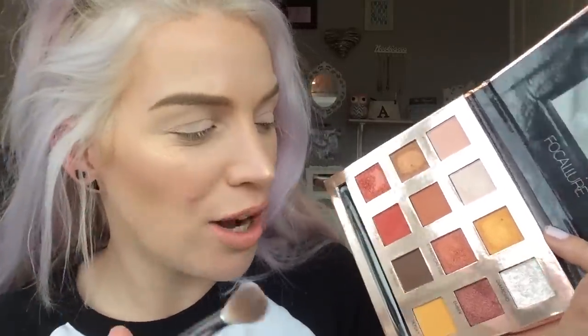One immediate flaw that I'm spotting with this palette: you're very limited on neutral transition shades. If you want to build up a bit of a crease and a bit of colour gradient, you don't really have many options within this palette. If they had a camel brown or a peachy shade, I feel that would really help the palette along.